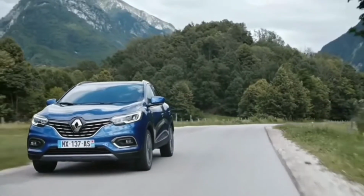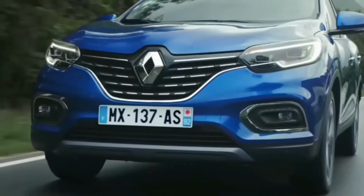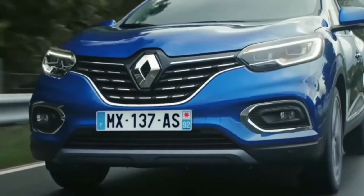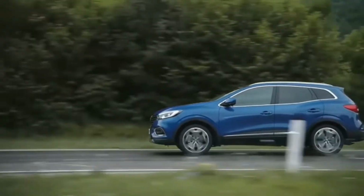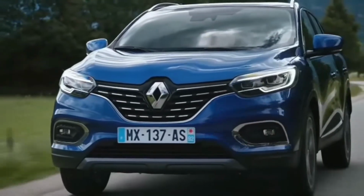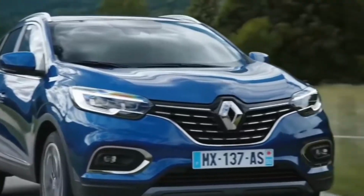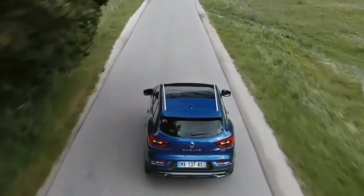Next thing is the Kadjar. Now the Kadjar has been in the market since about 2016 and it looks good. It was the first vehicle out of the new design language courtesy of Renault. It's got that swooping line. It's a V-motive design on the dash, and actually it shares a platform with the Nissan Qashqai, which is a sister. Now this particular one that we've seen here, what are the subtle changes you've seen on this car?